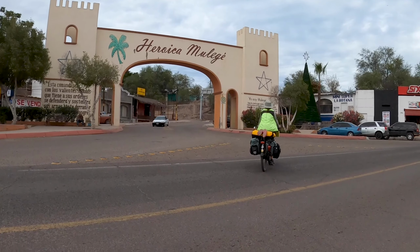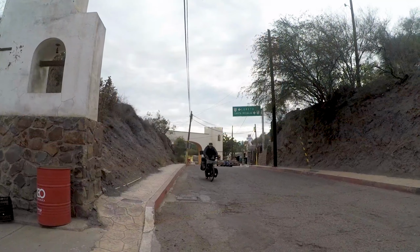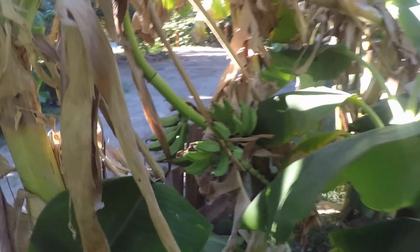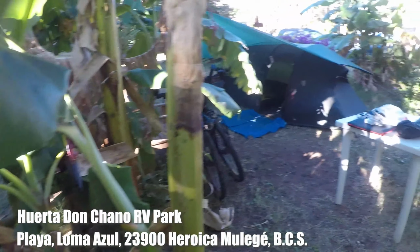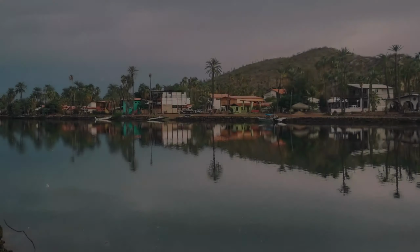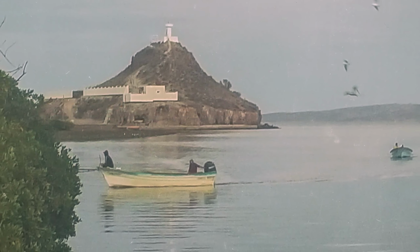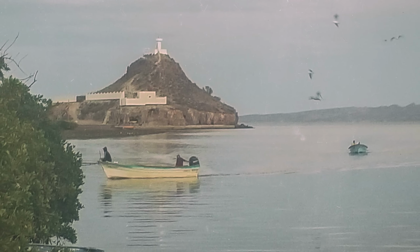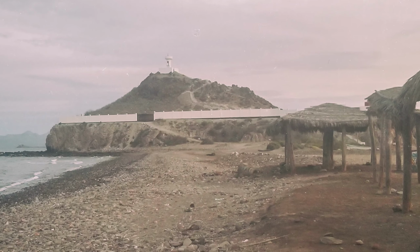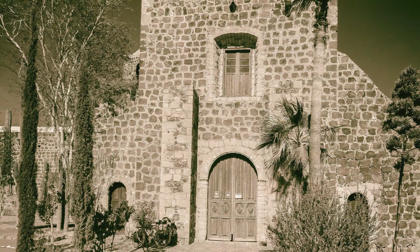Mulege is another oasis town, located where the Santa Rosalia River flows into the beautiful Sea of Cortes. Besides camping by the river and enjoying the beach at sunset, we also plan on visiting the old Spanish mission church. But plans don't always pan out the way we plan on. We spend an afternoon in the tent trying to dry out our freshly washed laundry during a freak storm. The mission church was closed. And to top it off, our hard drive crashed later on during our travels and we lost most of our footage from Mulege.